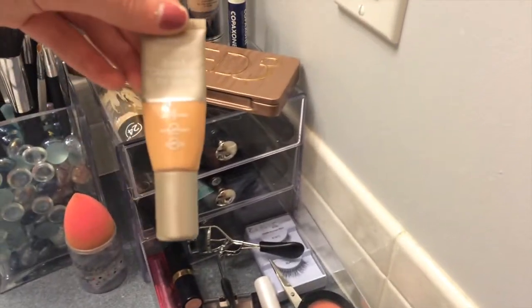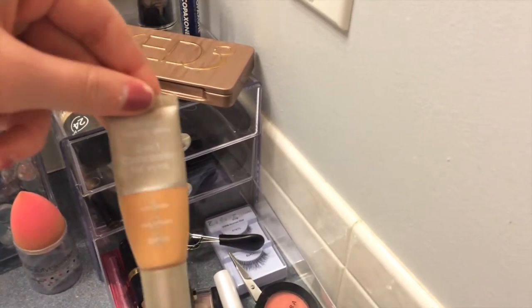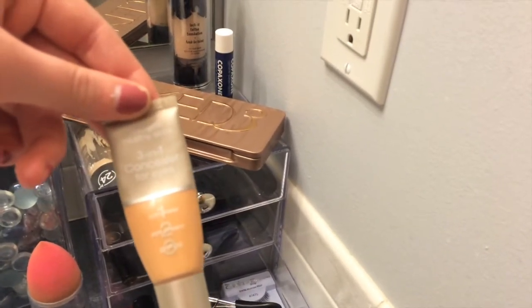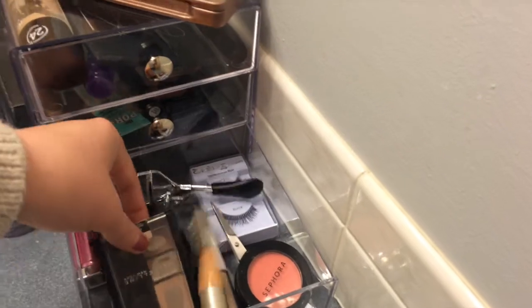Moving on to this. This is the 3-in-1 Eye Concealer by Neutrogena. I absolutely love this to bits. I use it a lot when I put on heavier makeup, because there's a lot more fallout if you use a lot of like blacks and like dark colors like that. So it's great to clean up your eyes after you're done using like a lot of makeup and things like that. Then I have this palette right here.